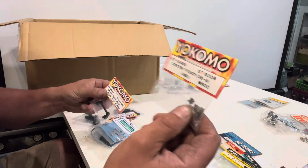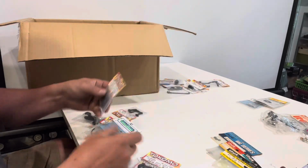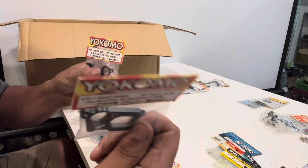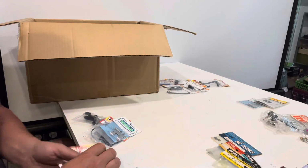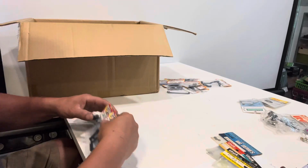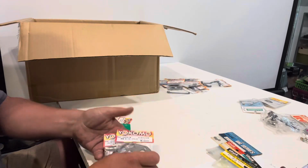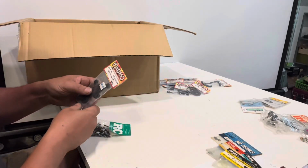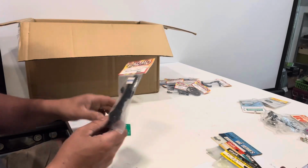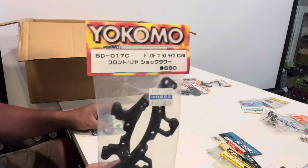Yokomo diff gears for a GT500. Formula One, whatever that is. Another black motor mount. These are alloy, by the way. Formula One Yokomo. If you guys have another one of those clip systems, if you guys have one of these cars, you have to email me. A B-Max tube motor mount. Whatever the hell that is. Those look like shock towers to maybe an on-road car. 017C.